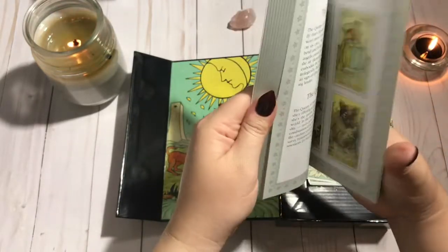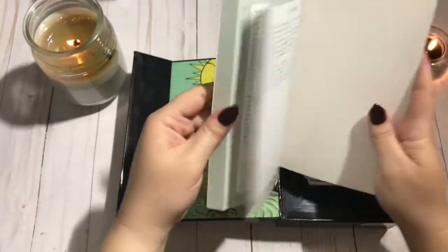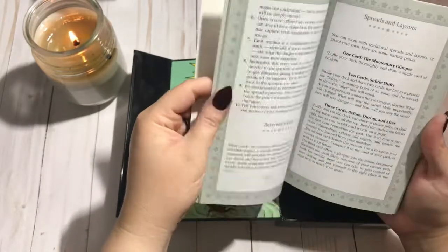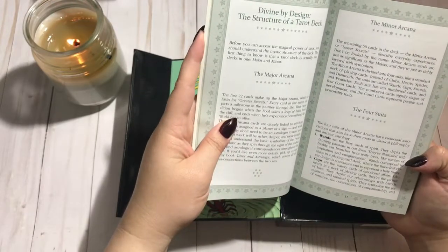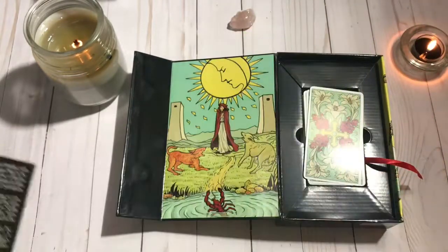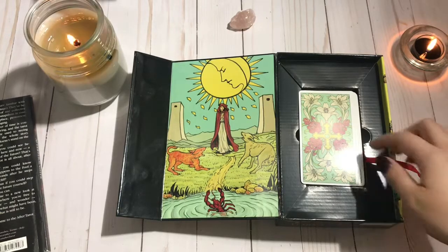It has 160 pages. It does have spreads in here. It goes through, like I said, the different meanings of the cards, as well as the history of tarot and the basics, major arcana, minor arcana, the 4 suits. So it's a good book. Can we just talk about these backs? Oh, aren't those gorgeous?